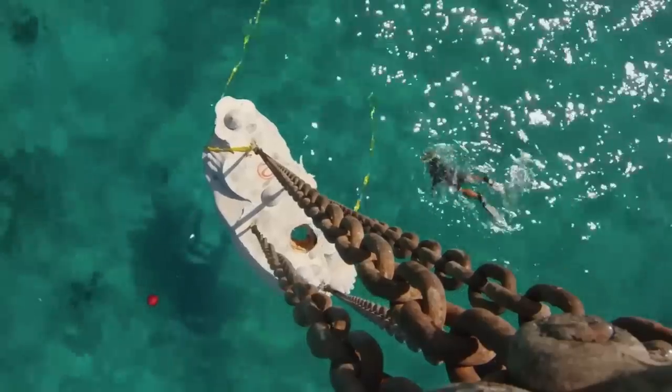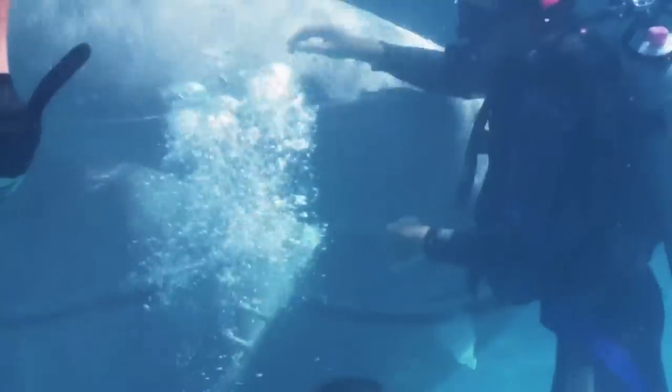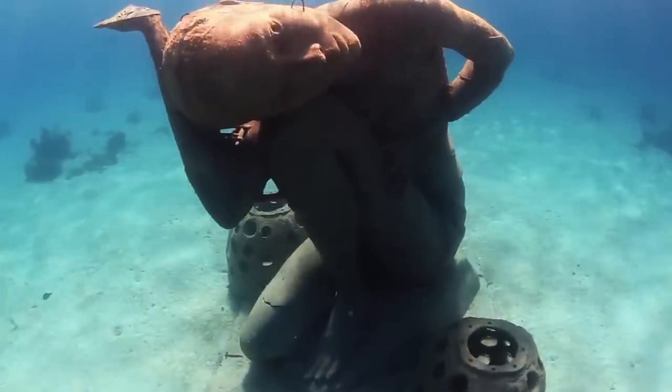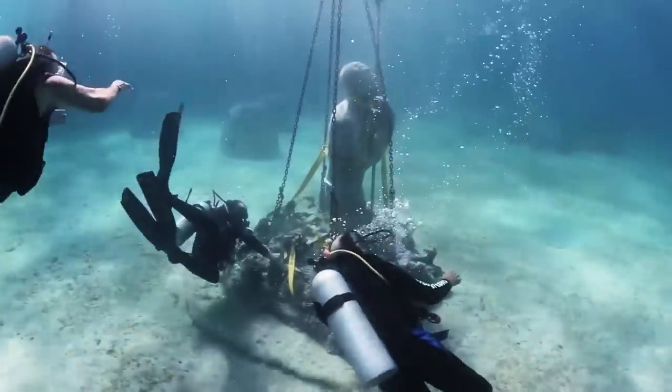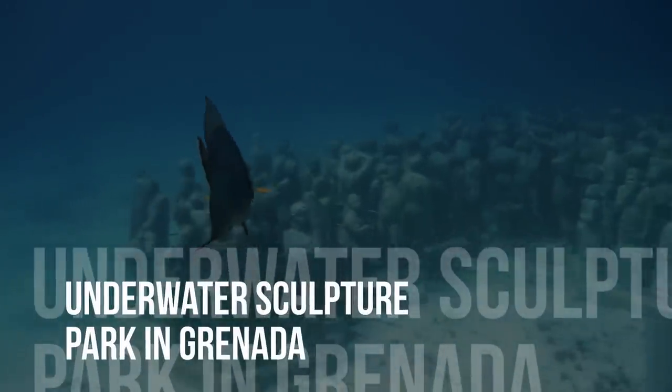In total, Jason created over 500 permanent sculptures for the museum. The sculptures are created with special pH-neutral cement that allows for the growth of coral and other aquatic life. The museum has been a success, with the sculptures now home to colorful sponges, sea fans, and a variety of fish.